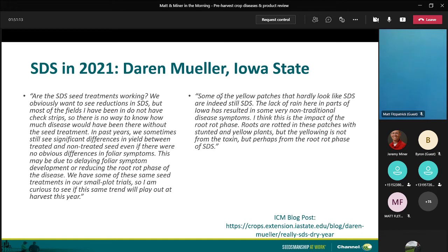It's not something that we've seen frequently where we have SDS, but really only the root has been affected. So these are all kind of new symptoms for us. Iowa State is in the same place as us, trying to figure out why we've seen SDS pressure when we didn't expect it and why we've seen different symptoms than we've really ever seen in the past. So stay tuned on this. We're still doing a lot of work and research to try to figure out why we've seen some of these oddities this year, but there's certainly been SDS pressure as you get out and look at soybean fields across the region.